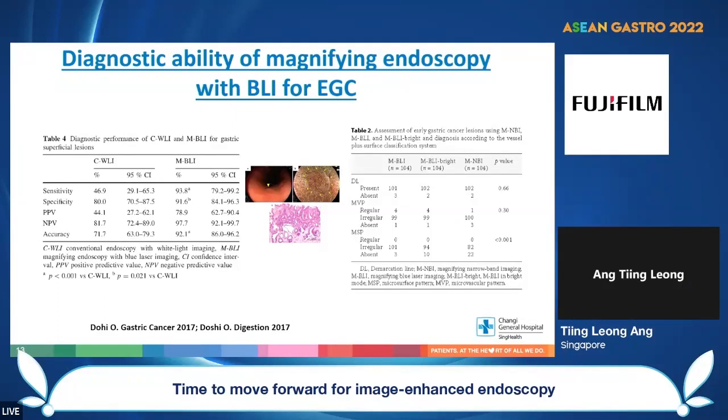So as I was mentioning earlier, I think BLI can be used similar to NBI when we want to apply the different diagnostic classification systems. So this is just an example to show that we can use BLI to diagnose early gastric cancer using the VS system. So let's move to the next slide, please.